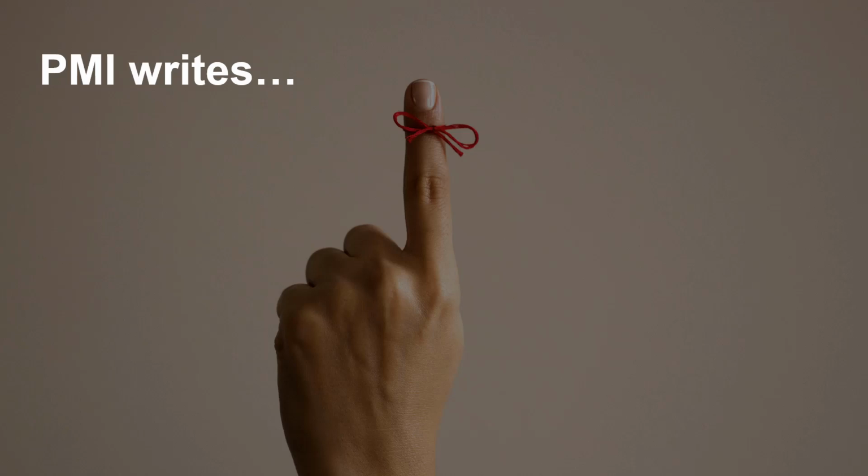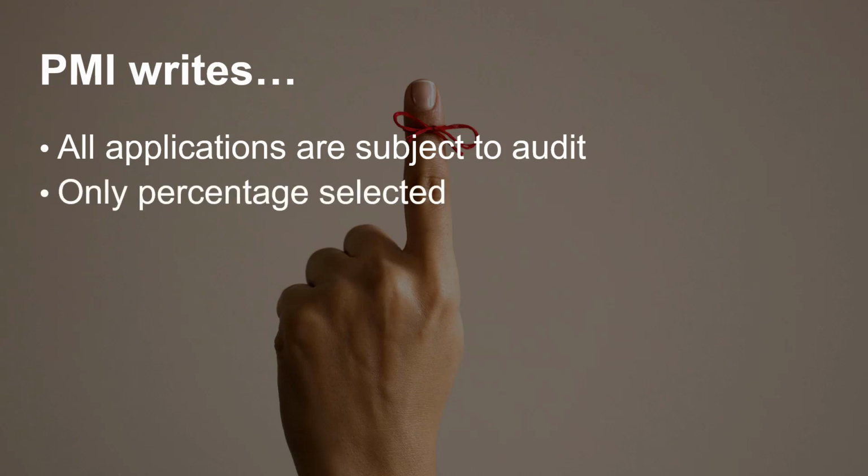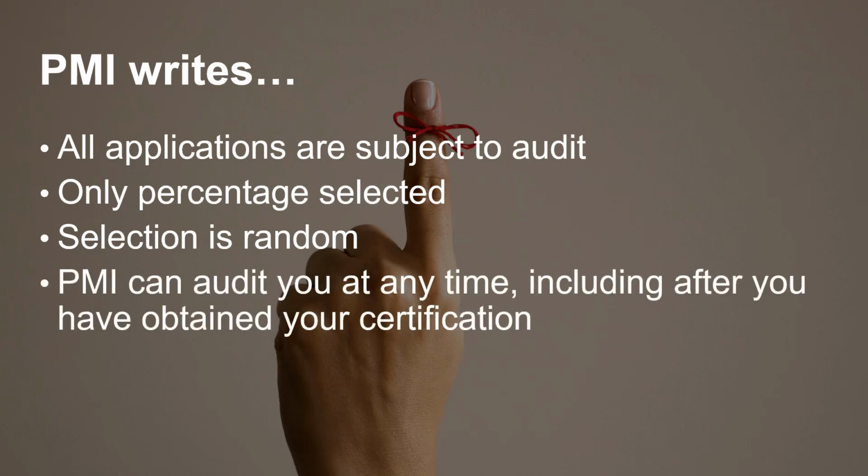From the Credentials Handbook, we learn the following about audits. All applications are subject to audit, although only a limited percentage of applications are in fact selected and actually audited. The selection of an application for audit is random. PMI can audit you at any time, including after you have already obtained your certification. However, chances of being audited are lower once you pass the exam.